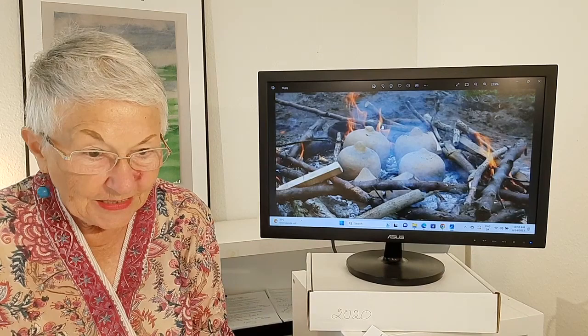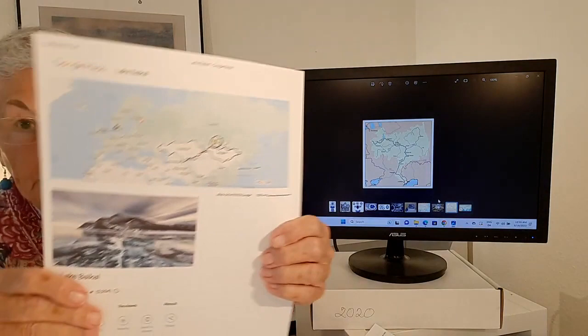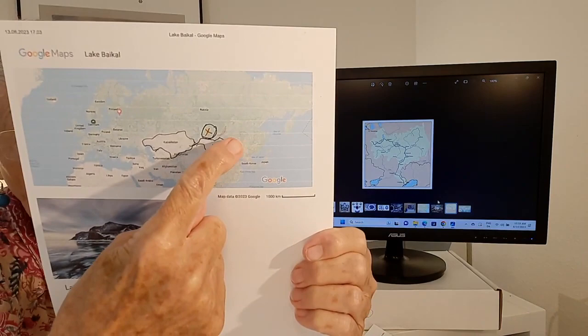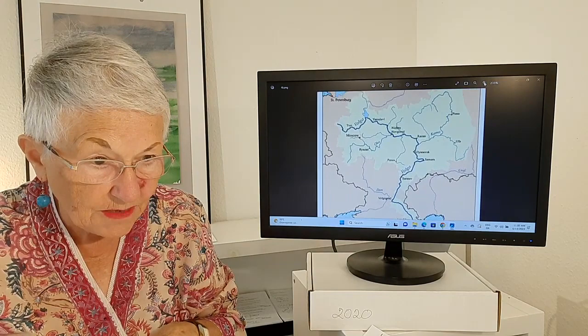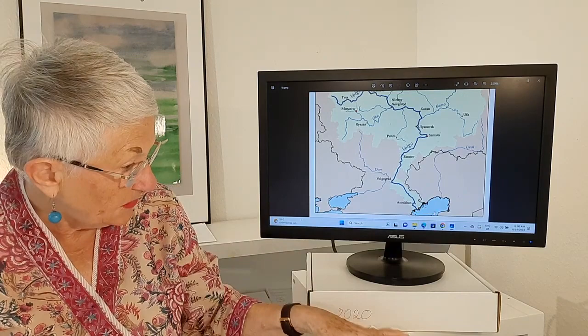So, that's how we think they did it, the fire was around 400 to 600. I've already shown you this, Baikal. And they started 13,000 years ago. This is Kazakhstan. This is Mongolia. So it is quite down there at the border. And then we have this one here. I'm showing you here. This is Samara. This is the Volga. This is the Caspian Sea. Down here is Iran. This is the Azov Sea. This is the Black Sea.